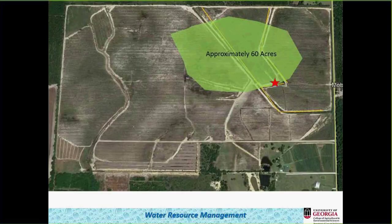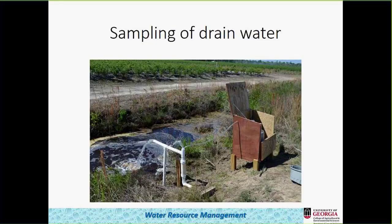The site we're working with has, right where the star is, about a 24 or 36 inch ADS pipe, 20 foot deep. The drain tiles from this approximately 60 acres drain into it, and then the farmers have a pump in the bottom of that well. They then pump the water out into one of these channels, and this is what it looks like when it's pumping. So we've set up ISCO samplers there to monitor this water. We sit there at this little outfall. The pump will come on for about 2.5 minutes, then cut off for 2.5 minutes, and come on again for 2.5 minutes, a repeated cycle.